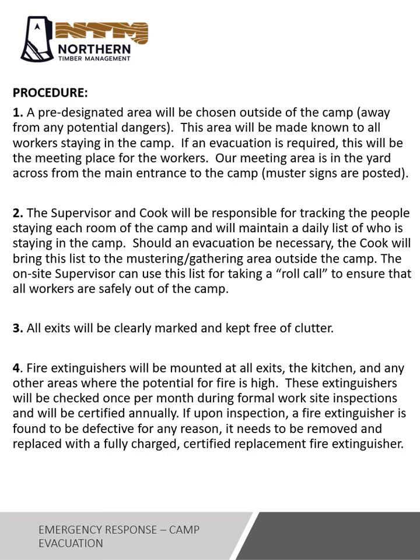Muster signs are posted. The supervisor and cook will be responsible for tracking the people staying in each room of the camp and will maintain a daily list of who is staying in the camp. Should an evacuation be necessary, the cook will bring the list to the mustering gathering area outside the camp. The on-site supervisor can use this list for taking a roll call to ensure that all workers are safely out of the camp. All exits will be clearly marked and kept free of clutter.